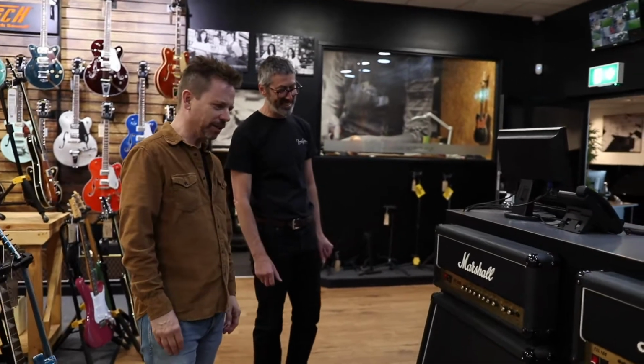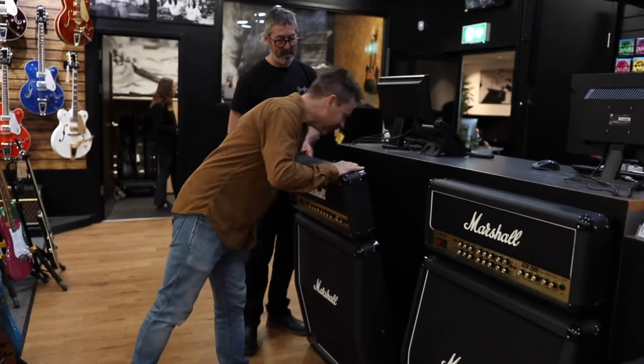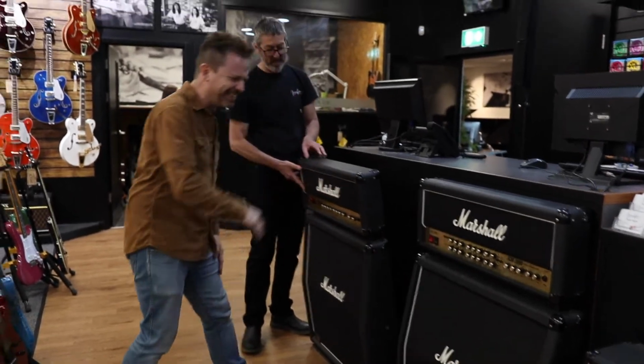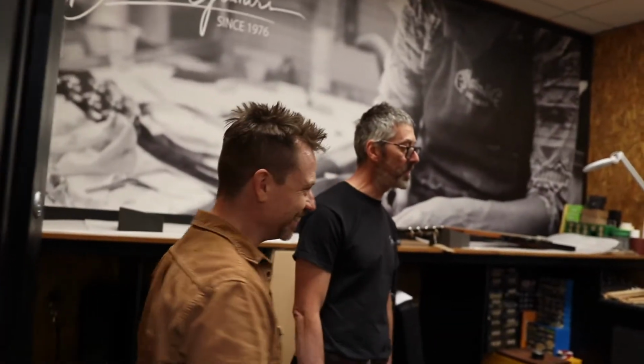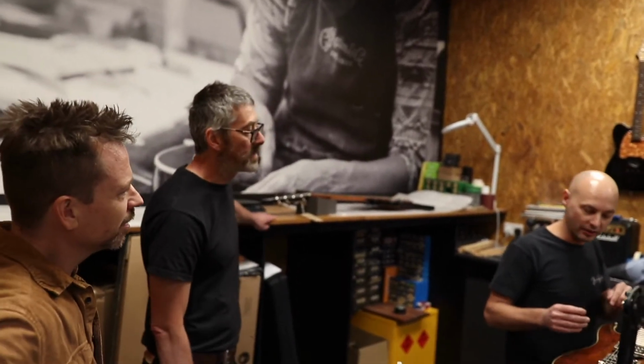These Marshalls have been on a diet, by the looks. Yes, they have, they're slimmed down. Look at that, you see them. They're a bit lighter than the normal set. I think it's just done a fret leveling job on that one. Yeah, just fret dress this one. Just doing the intonation on it now and that kind of thing.